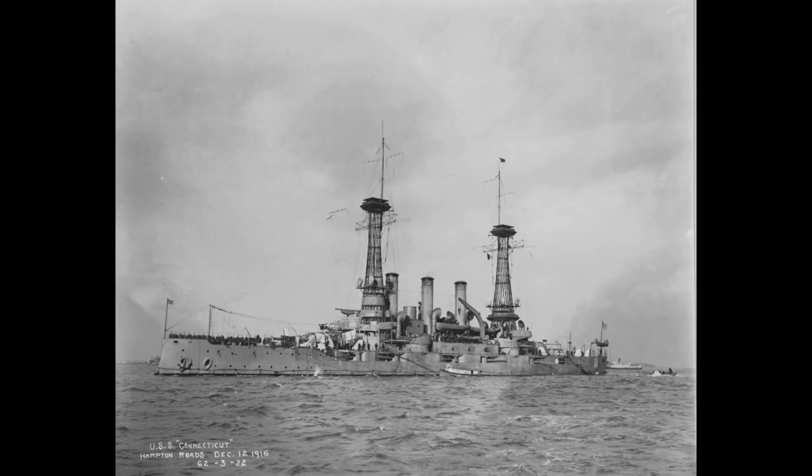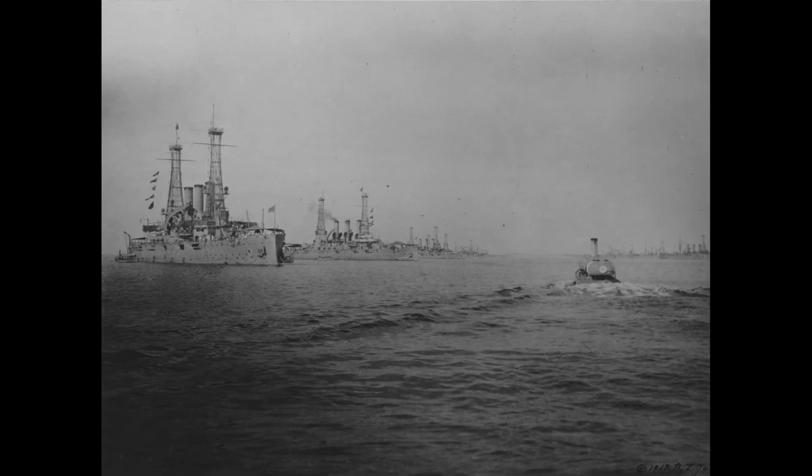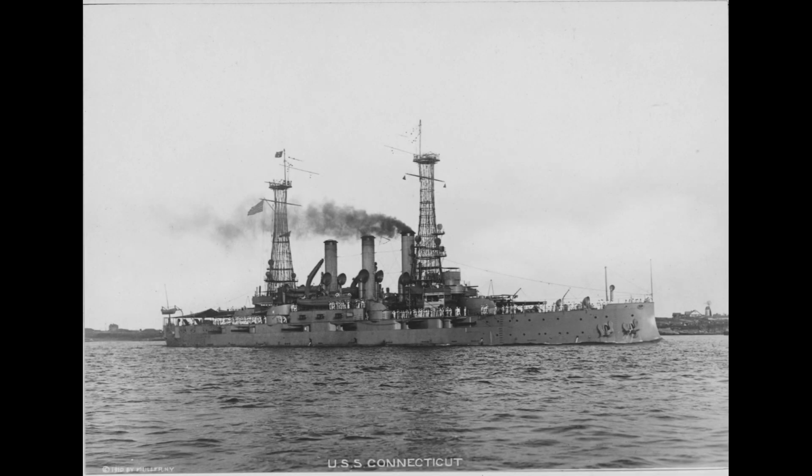She served in a training capacity for several years, and she was also used to conduct experiments with new naval technologies. In 1923, Connecticut was decommissioned and sold for scrap. She was the last of the Connecticut-class battleships to be decommissioned.